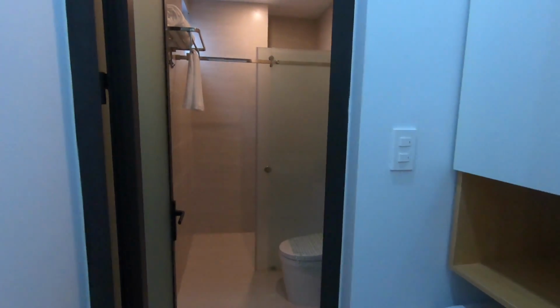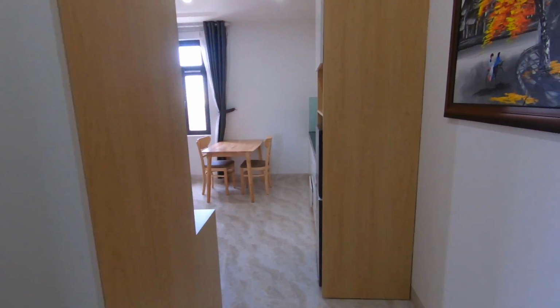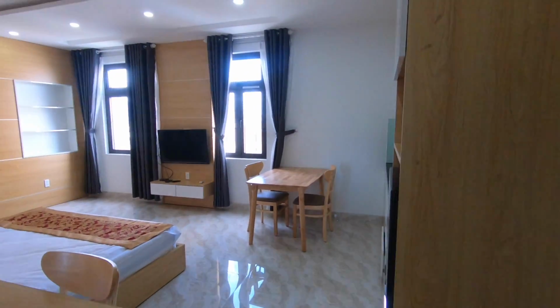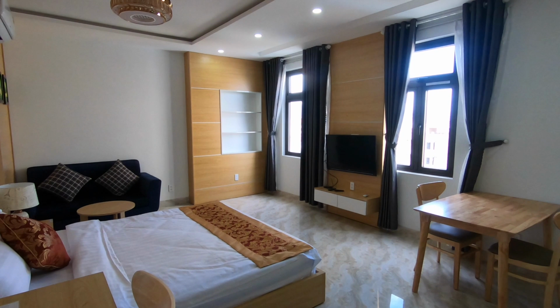$380 a month. Included internet and cable. And the internet, we tested it, it was running around 40 to 50 megabits per second download and likewise upload. So this is a really nice unit for a really great price. It's brand new. It's really well located. I'll show you the outdoors right after I'm done videoing here. So let's go take a look outdoors and see the neighborhood and the parking for bikes.